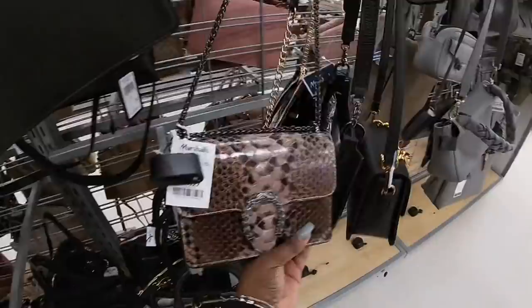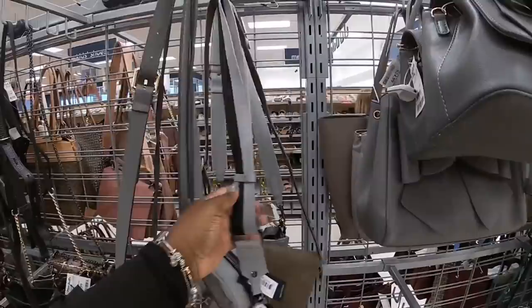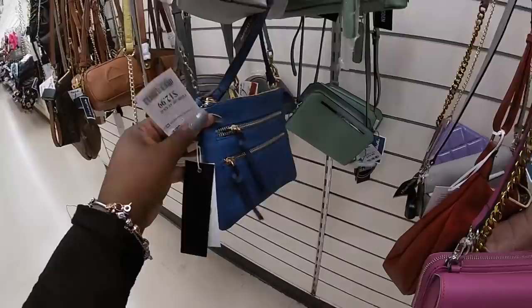$50. They have the back here in gray, $60. Okay, the little crossbodies, little Nine West, $12. That's Steve Madden. Is that strap already broken?